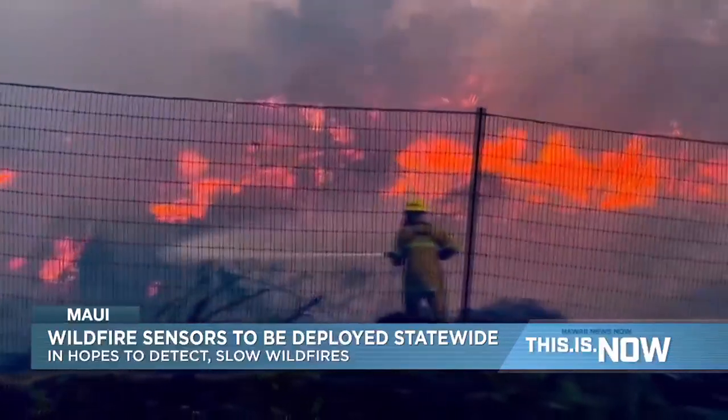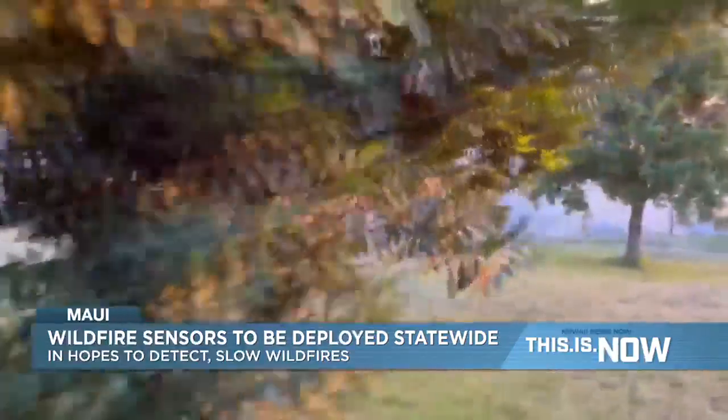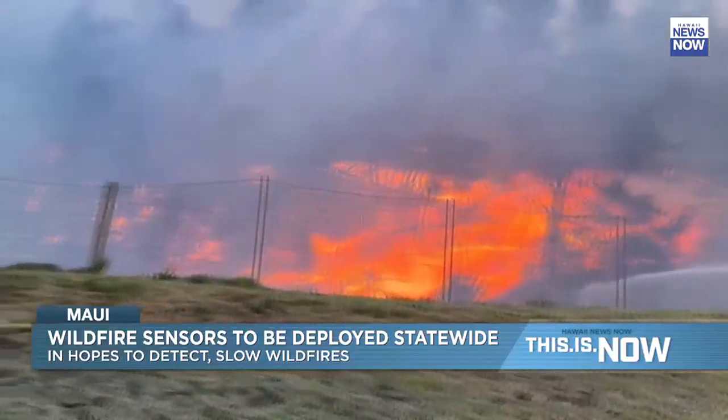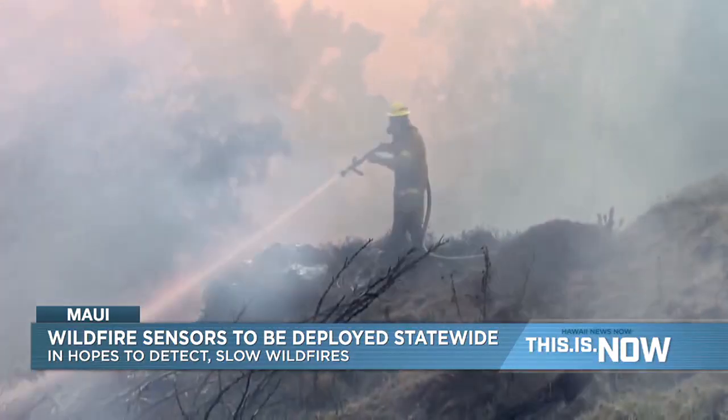We need every innovation possible, from equipment in the station to the equipment in the field, to help us with early detection. This will also increase our response and capability getting to the scene. The sooner we can get there, the smaller the fires will be.